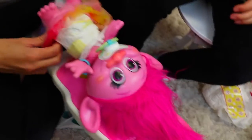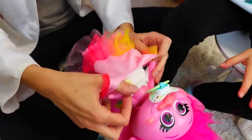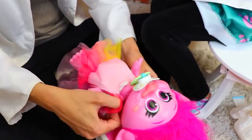Oh, this is cute. It's like a little tutu. She could be a little Poppy dancer. Cute. Do you have any toys or anything to cheer her up?